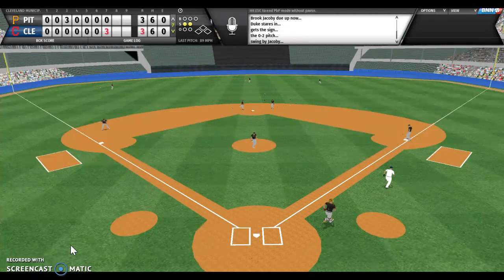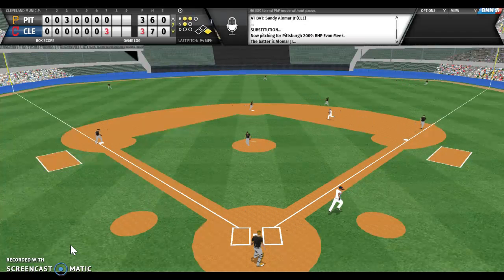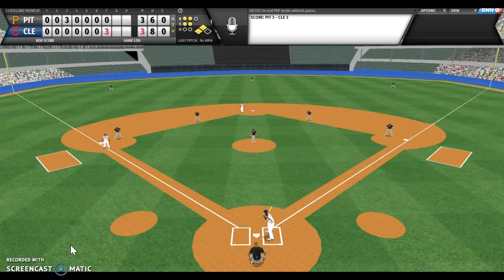Brook Jacoby singles to center as Cleveland is rallying here in the 7th inning with nobody out still. And Sandy Alomar lines one to right. This is for extra bases, a double. And Cleveland still with no one out, rallying here against the beleaguered Pirates. Infield in. A strikeout as Thomas Howard can't come through.